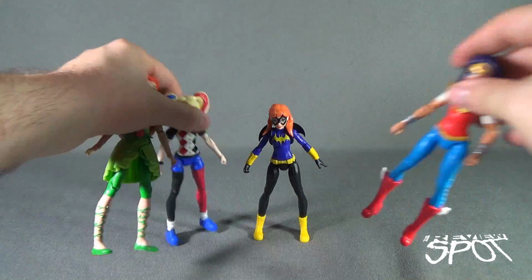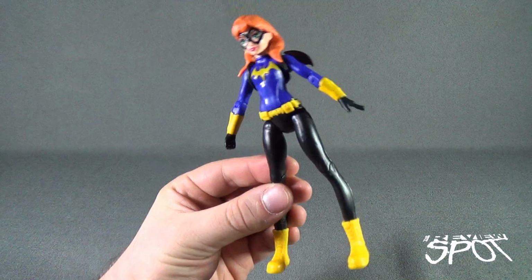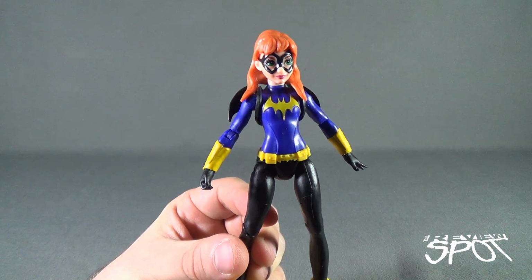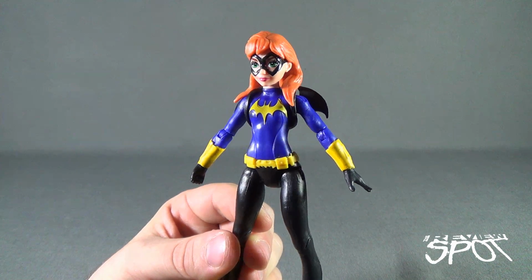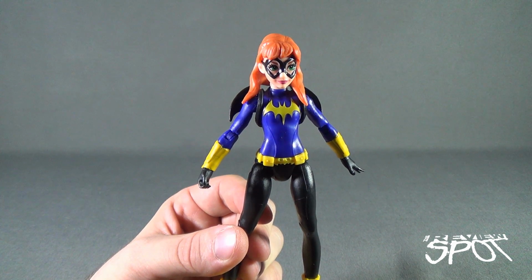In the meantime, on today's Toy Spot, we were having a look at another figure from the new DC Super Hero Girls. We're looking today at Batgirl. Stay tuned, guys. Toy Spot's going to have the reviews of Bumblebee and Supergirl right around the corner.